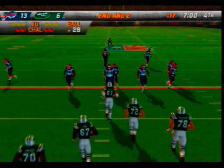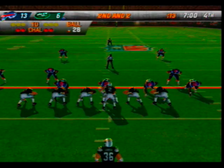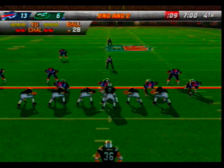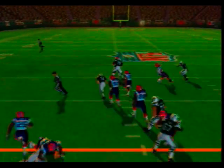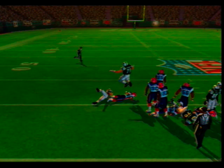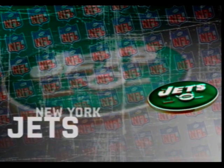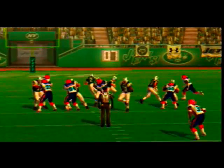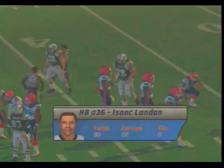Second and 2, ball on the 28-yard line. Come on, here we go. Buffalo comes out in their nickel package. Misdirection. Mitchell comes up to make the play at the 40-yard line. Hey, if you can keep running the ball in the fourth quarter as you're playing catch-up, that's an advantage you have over the defense because it keeps them off balance.